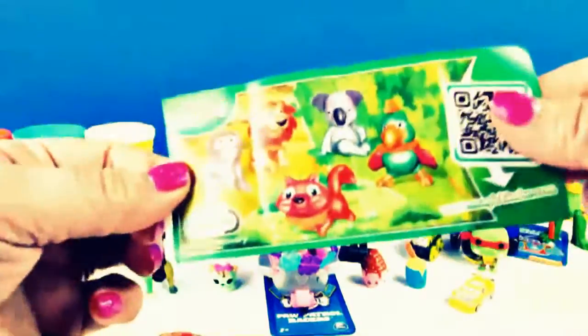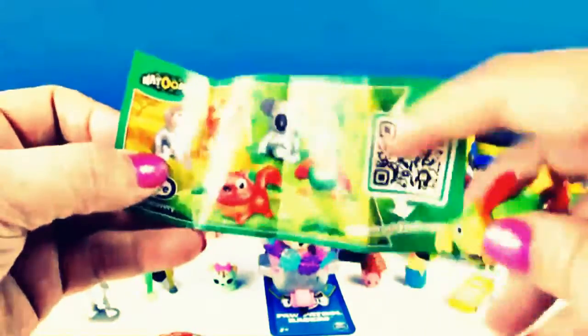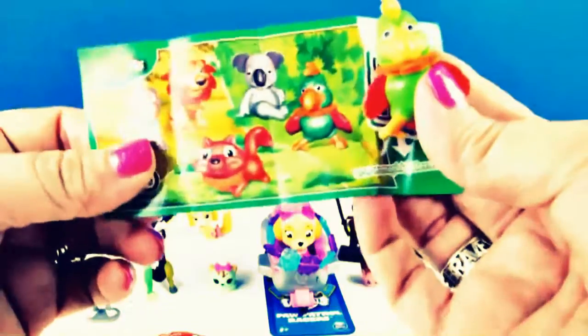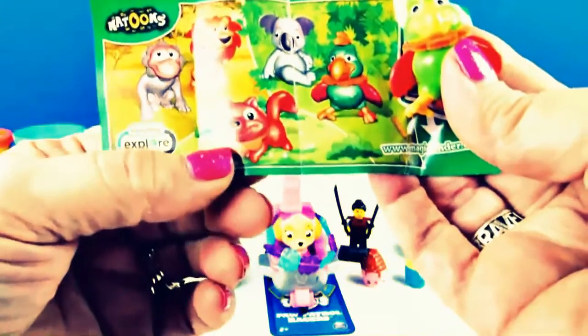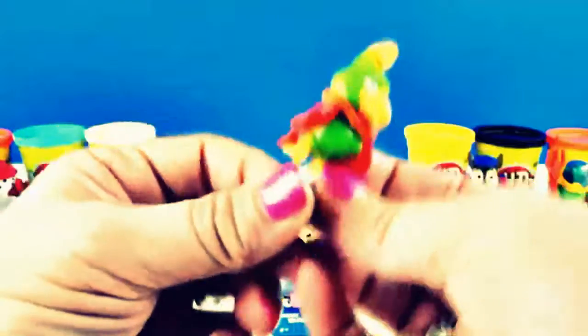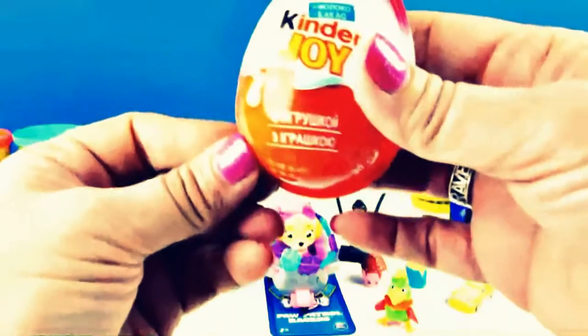Now I wonder, this is not a parrot from, there we go. They have different little animals, and this right here is this parrot. Okay, it kind of looks like the parrot from Jake and the Neverland Pirates a little bit. But they have a koala, a lion, it looks like a monkey, and I'm not sure what this is. But this is who we have today. It's a parrot.